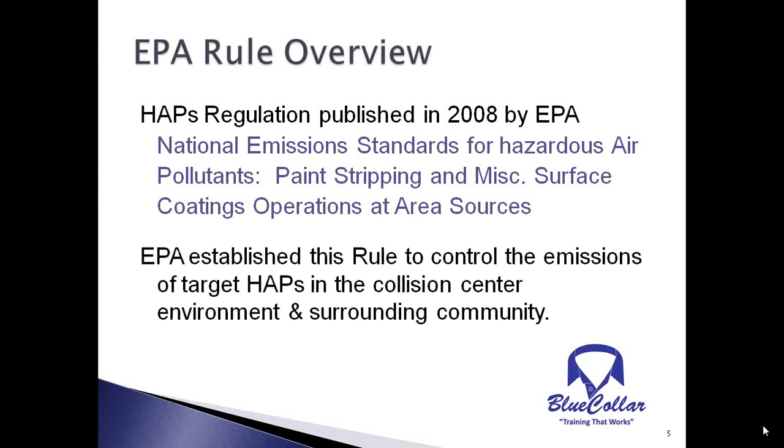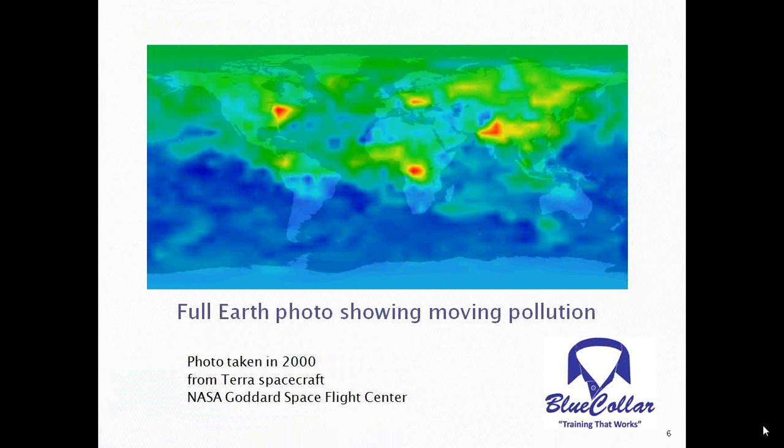The purpose of the rule is established to control emissions of target hazardous air pollutants in the collision center environment and surrounding community. What we have here is a photo that was taken back in 2000 from the Terra spacecraft to show hotspots or concentrated areas of pollution and how it's moving across the country. And you can see in North America we have probably some of the largest areas of concentration of air pollution. All of this started probably back in 1982, when they passed the Clean Air Act, and they began to take air samples and look for high areas of air pollution. As a result of that, states began to work on improving the quality of air. And obviously in large metropolitan areas where there's a lot of industry, it's worse than in areas that maybe it's not.